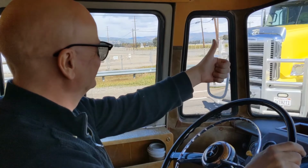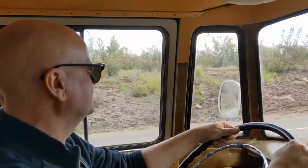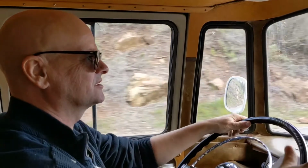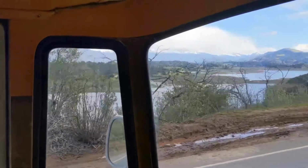Think. Look at this. This is cool. This is cool. We're driving through a canyon. The roads are washed out. There was debris, and I mean big debris, like logs and trees, all piled up on the side of the road. Wow. Look at that.